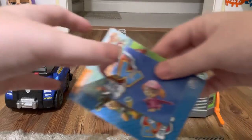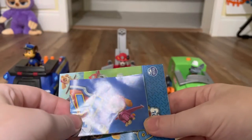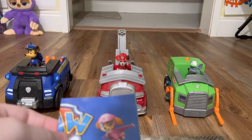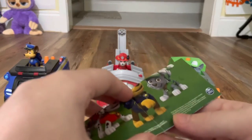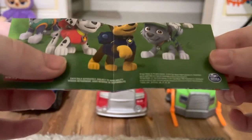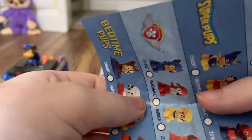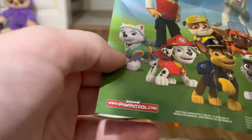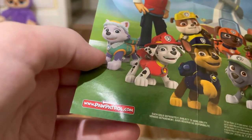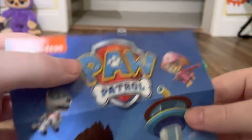So these were the pamphlets, depending on when you bought them. Okay, so this one is the newest one. I think this one's from 2017, so it says 2017 Spin Master, and has the pups on one side. It's like a poster. And visit this website, www.pawpatrol.com. So really cool. It has Nickelodeon and the logo.